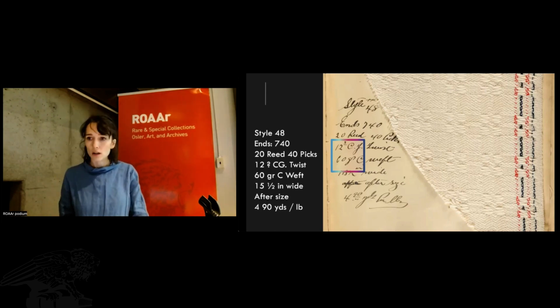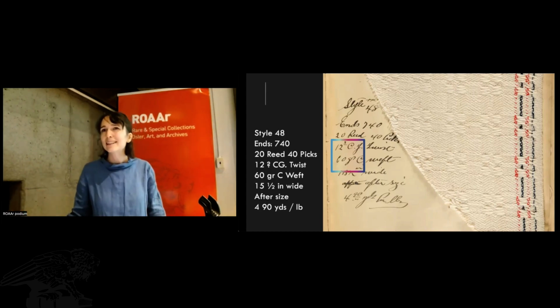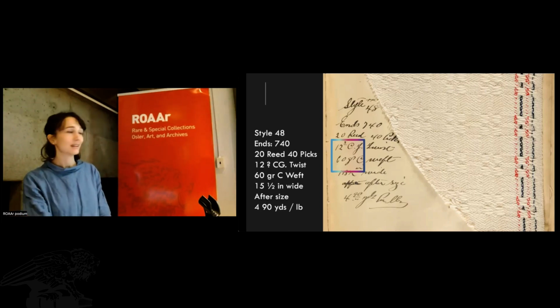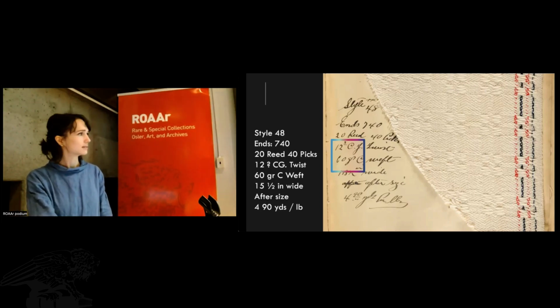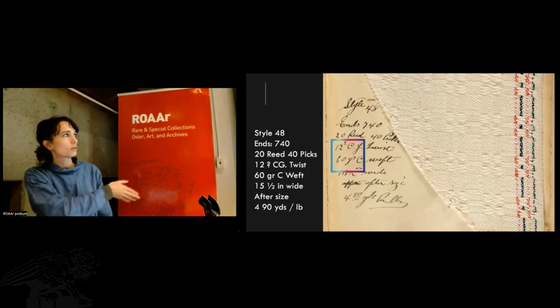cotton yarn twist. That's what the CY is, this is my own interpretation, but I think I'm right. It's open to discussion though. If you think that these represent different things, I welcome it. Put it in the chat and we'll talk about it. But this one, yes, the vertical threads are much lighter.